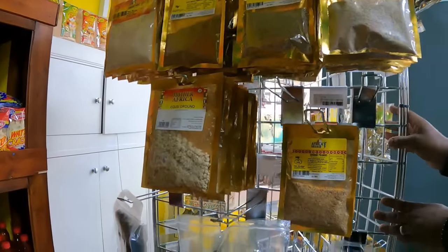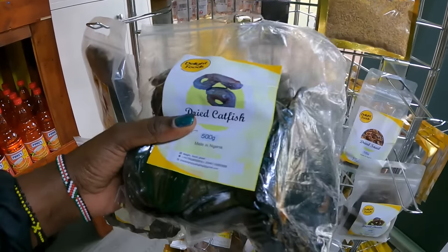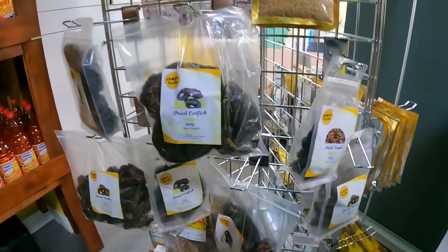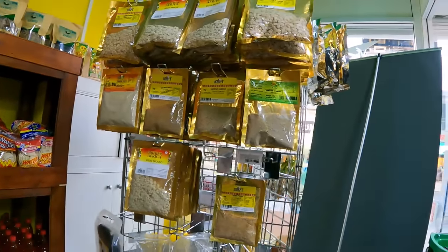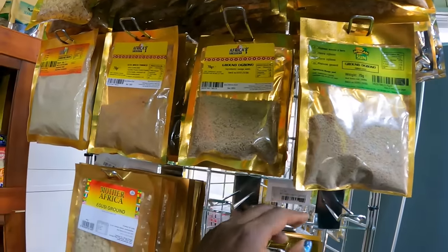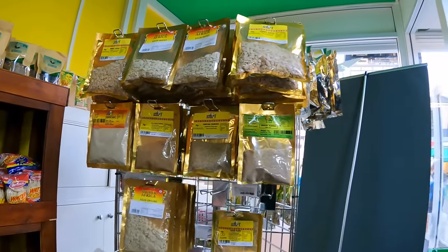We have got catfish, just like the one you see in Nigerian markets. Wow. Snails as well, dried snail. That one I don't eat. Someone will, I hope. I'm too Kenyan. Oh, they even have ground bono. And egusi. My favorite, with some pounded yam. Best meal ever.